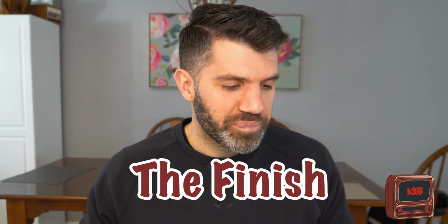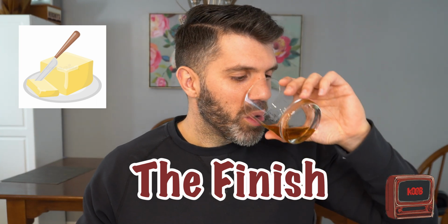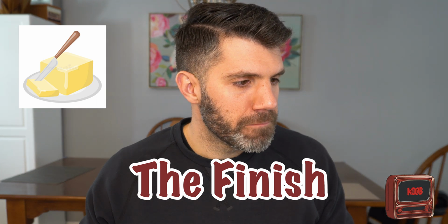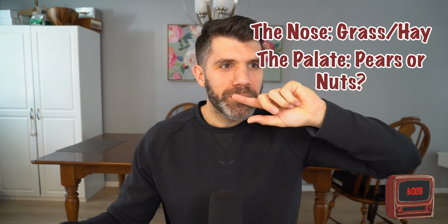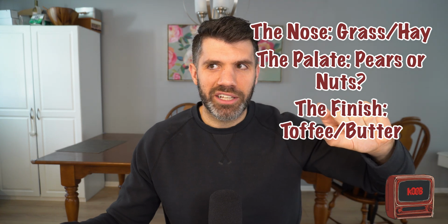The finish is really smooth. It's not quite butter, but the taste absolutely has, hold on. Like a toffee. Yeah, a toffee finish. So I'm going to say grass and hay up top for the smell. The taste is fruity, but not that fruity, almost like a pear. Like a soft fruit, a pear. And then the finish I'm going to say is like toffee.